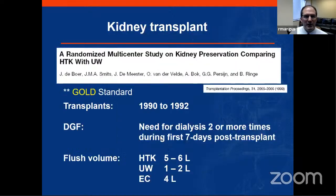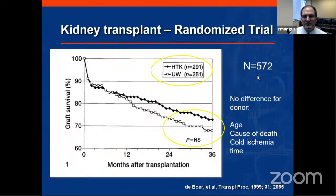So first, I will talk about kidney transplant. Kidney transplant was the first of the organs that was studied in a randomized fashion between different preservation solutions. This came from 1990 to 1992, and it was a comparison of HTK, UW, and Euro-Collins. And it actually randomized 572 kidneys. This was a European study.